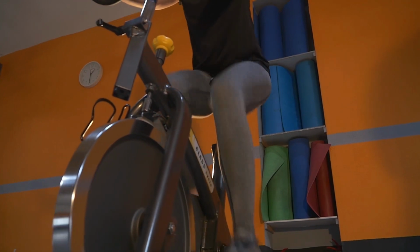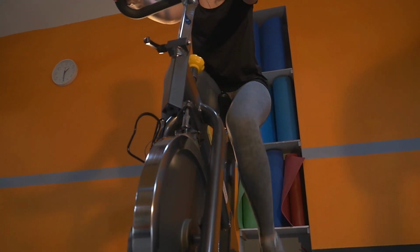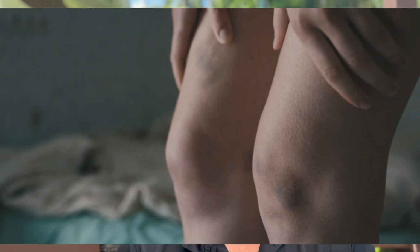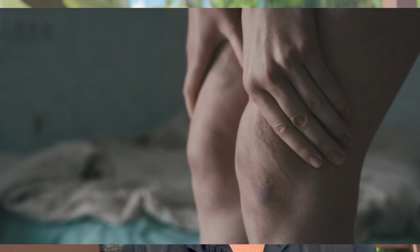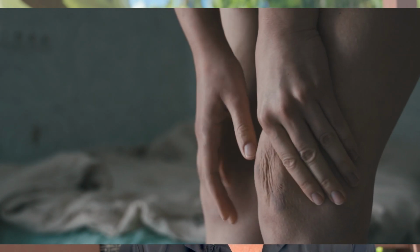Now, I know that not everybody who's watching this video is going to be able to do this. I've definitely had patients over the years whose arthritis was so severe that they couldn't do the stationary bike. In fact, pretty much every day I see people like that. I would recommend anybody, before they start an exercise program, to consult with their doctor as to whether doing the stationary bike or any kind of exercise is good for them.